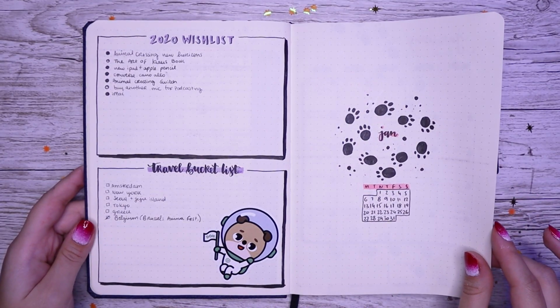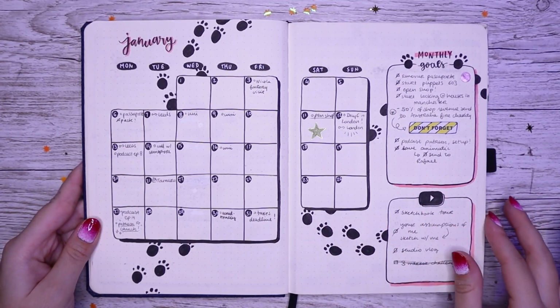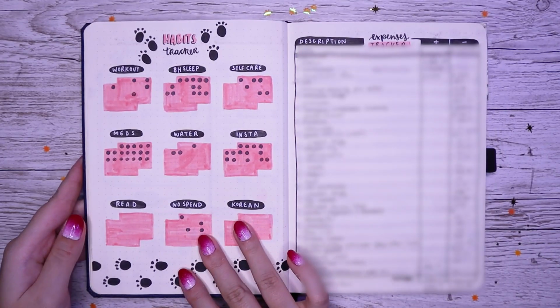So starting off with January, again, you'll recognize this spread from my January setup video. So yeah, thinking back to January, full of hope and expectations for the year.